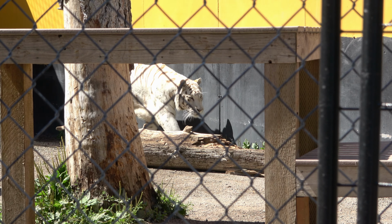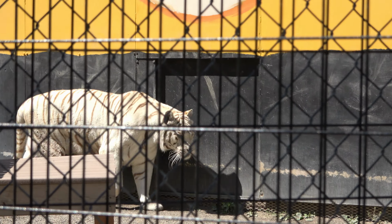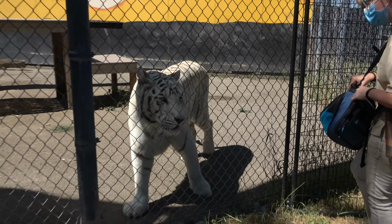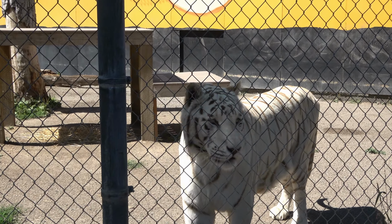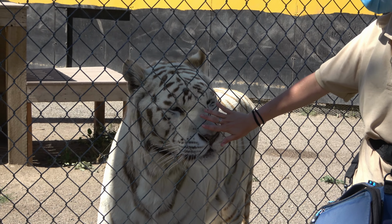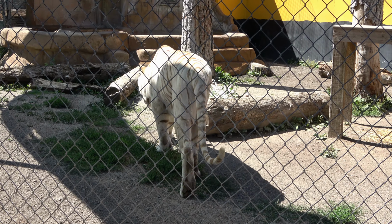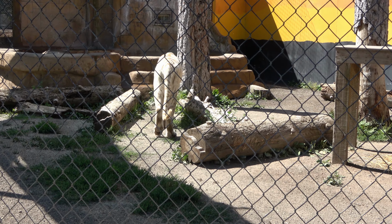Next, we met a white tiger named Nolan. Nolan was raised at the Discovery Kingdom at Six Flags in Vallejo, California, and was part of their wildlife program participating in shows on their Tiger Island. One day, the tiger handler from Six Flags called Cattails and asked if they would be interested in an 8-year-old white tiger. It turns out that Nolan didn't like the sounds of the roller coasters, and because of that, he no longer wanted to participate in the shows or educational programs.